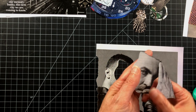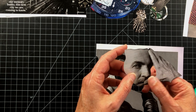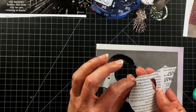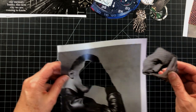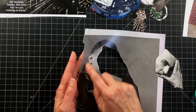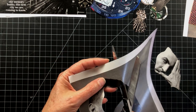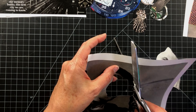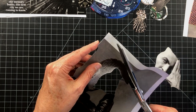I know I was cutting along the mustache and there is a cut here. It's not a big deal. It's not going to be noticeable. And if I'm really feeling uncertain about it, I can always tape it on the back. I don't feel the need to do that just yet. Now I want to keep this part of the head as well. I'll go ahead with my scissors and I'm going to start making that cut. And let's see how this turns out.